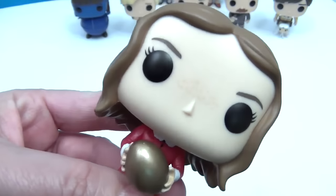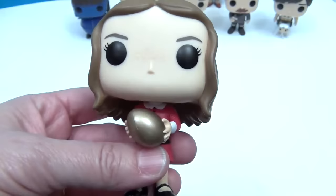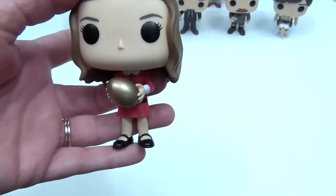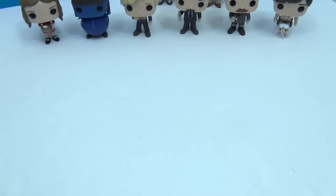And by the way, look at her freckles on the top of her nose. So cute. Oh my goodness, just like her. Can't you just see the sass coming out of her? Look at her little shoes. All right, so there's Veruca. Go ahead with Mike TV next.